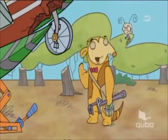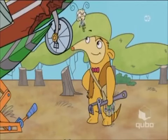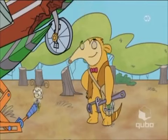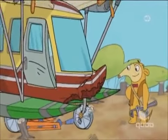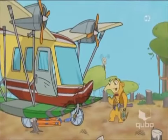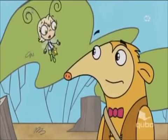I could have sworn we had spare landing wheels. That's okay, Otto. Using trash can lids for wheels is your best idea ever. Woo! Did you have a second best idea?